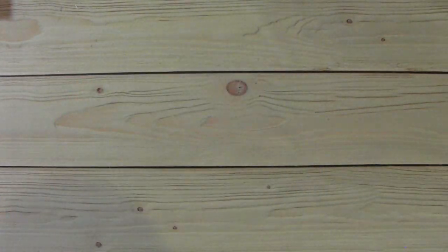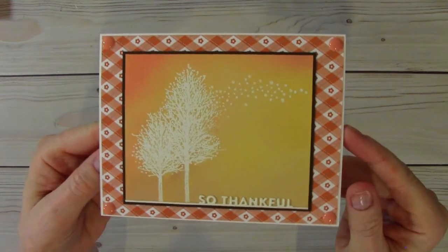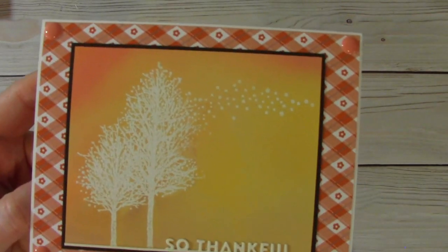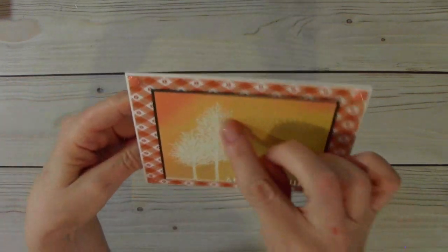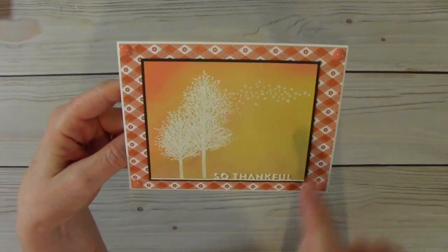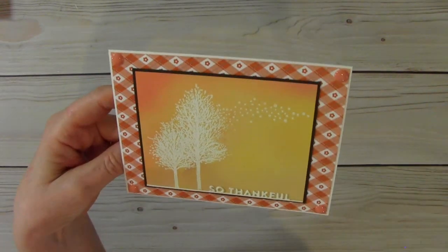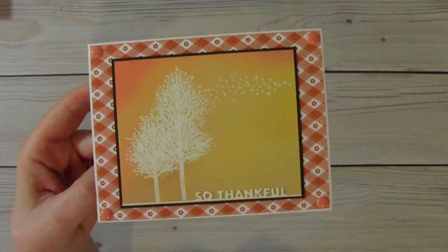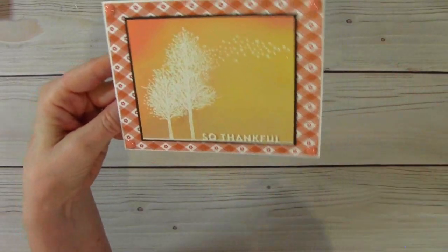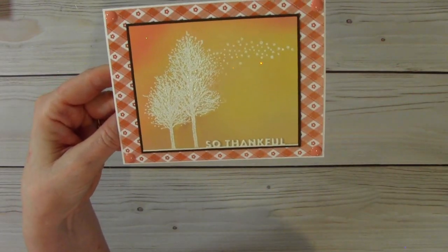I love it. Okay, and I also added a few enamel dots on this first card. So there is the card. So you can see the white embossed image here. And you know, it can look like either snow being blown off the trees, or leaves. And so like I said, I'm taking liberty, and we're going to say those are leaves blowing off. And so I've got the sun setting, all the glorious colors of autumn there.